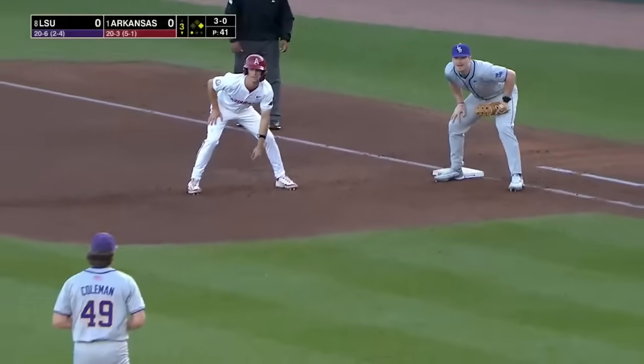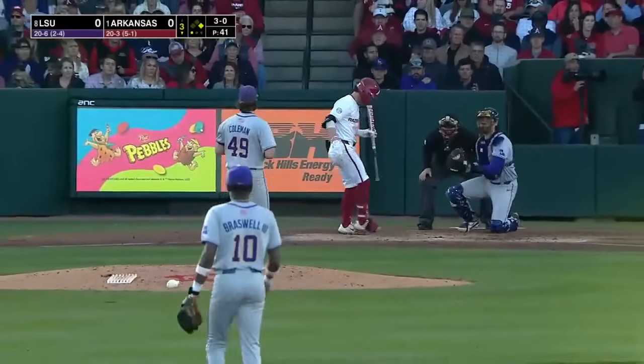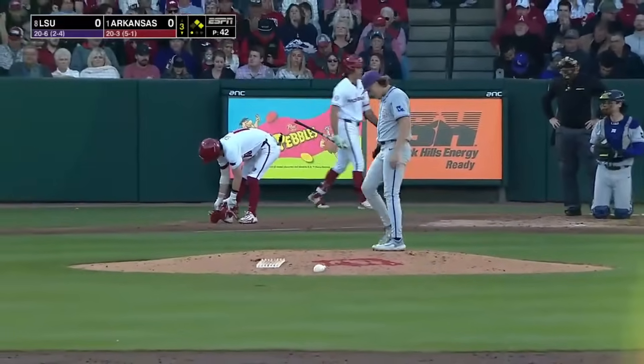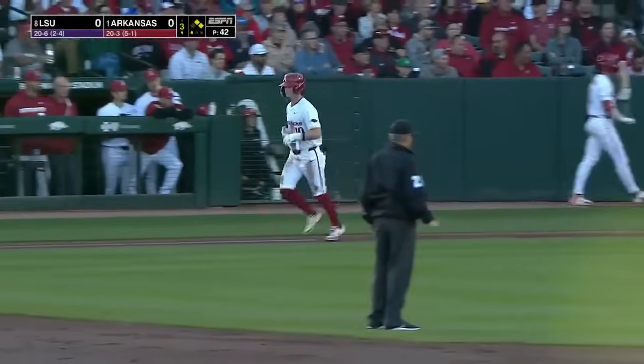Was it Brandon Finnegan? Yes. Knew it. Taken all the way, and he takes ball four. Danger zone here in the heart of the order coming up.